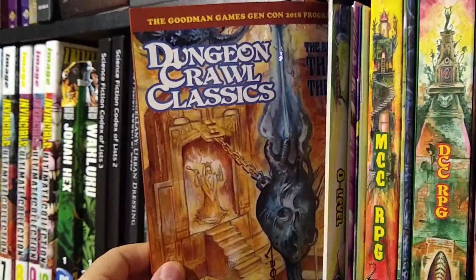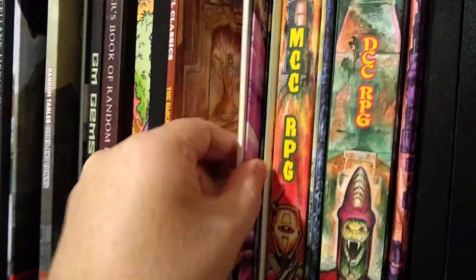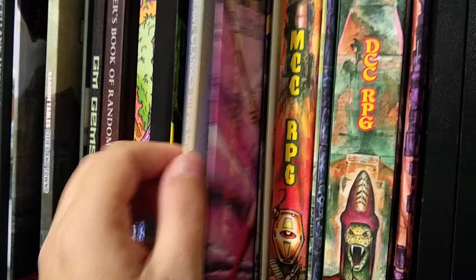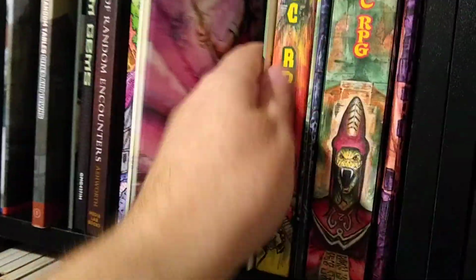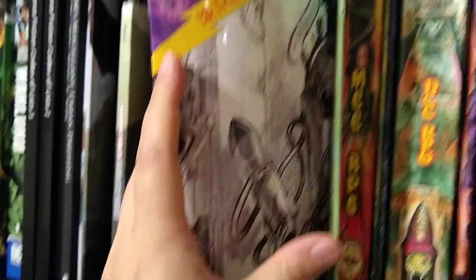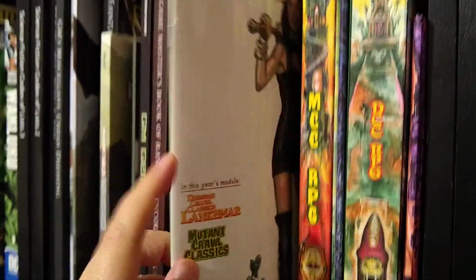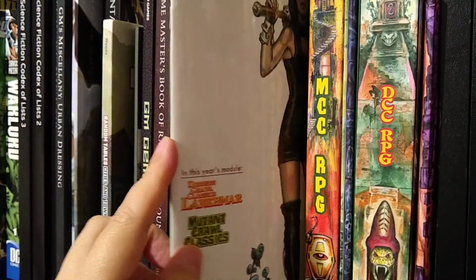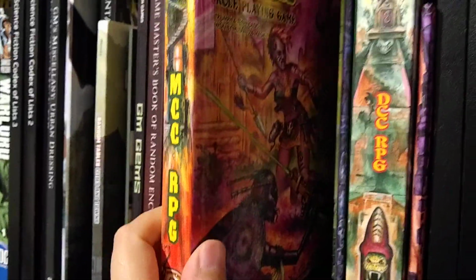Let's see. This was the Gen Con program guide. Got that in the grab bag. Some Mutant Crawl Classics characters, scratch off characters. Mutant Crawl Classics Adventure. Metamorphosis Alpha Adventure. I also got in the grab bag. This had a Mutant Crawl Classics Adventure in it. Here is Mutant Crawl Classics.